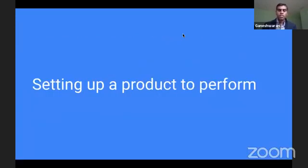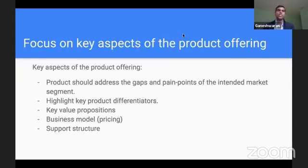With that said, the crux of this presentation is how do we orient the product for success? There are key aspects that we need to focus on. All along it's been an outside-in look, now it's an inside-out look: whether the product that we want to promote really addresses the gaps and pain points, and whether, as I talked about, the key value proposition. This is another product differentiator. What are the differentiators that our product is offering to the market?